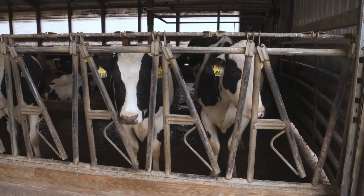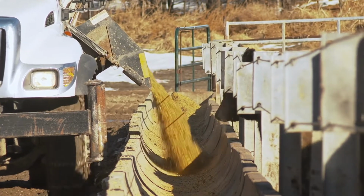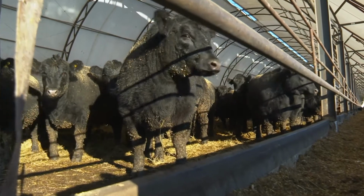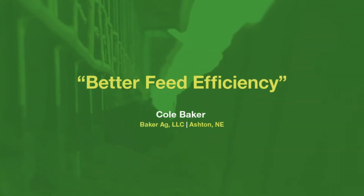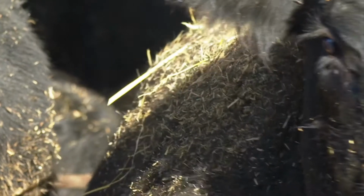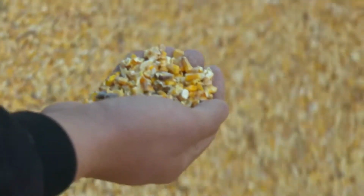I would definitely encourage them to try it. Feed efficiency was better, and therefore the cost of gain was lower. I talked to my nutritionist about switching to Enogen. They're a believer in it. I think it makes their job easier because we got better feed efficiency with this, and we've got competitive conversion rates after switching. Our performance was really good when feeding Enogen corn.